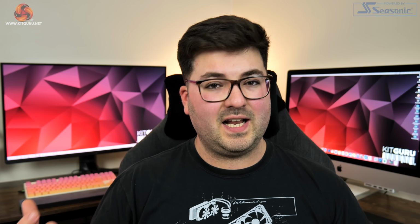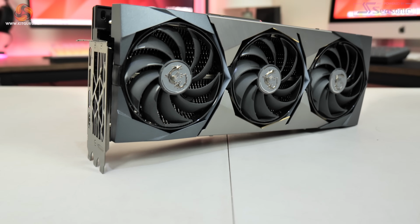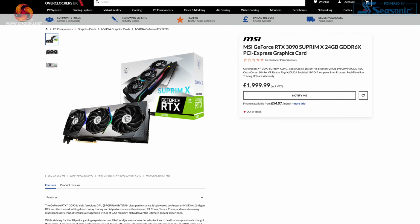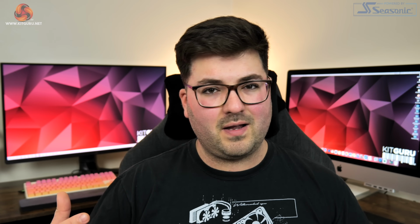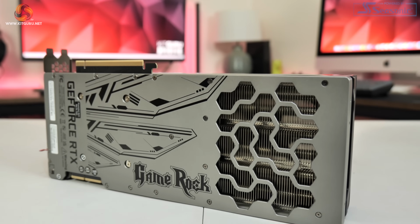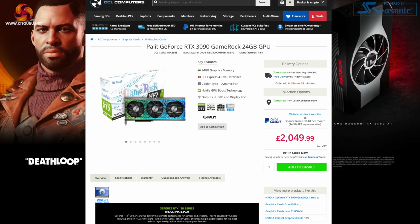As for pricing, well, we were told in the UK the MSRP is going to start at £1,879. Both cards we're looking at today, however, are of course factory OC models with even higher MSRPs. MSI, for instance, told us that this 3090 Ti Supreme X has an MSRP of £1,799.99. But considering that the 3090 non-Ti Supreme X is already listed at £2,000 on Overclockers UK, I think we can safely say that real-world street pricing for the Ti model is going to be even higher. For the Palit GameRock OC, the MSRP has been set even higher, at £2,179. Again though, we're already seeing existing 3090 GameRock sitting around £2,050 online, so I wouldn't be surprised to see real-world street pricing even higher still.